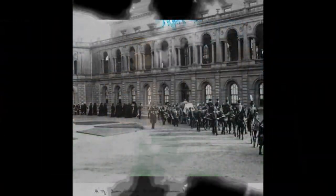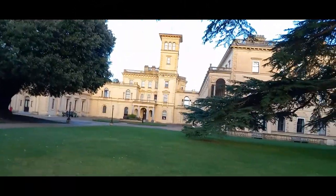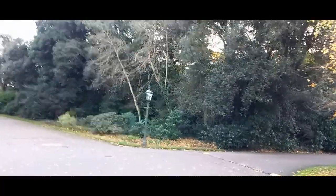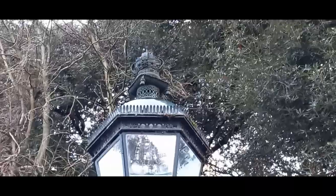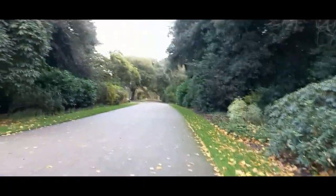The entrance again that way. So they would come down here, the carriages, the way we came in, all down there, and then they would go down to the entrance. Another one of the old lights, made modern. There's a crown on the top. Imagine somebody lighting that.